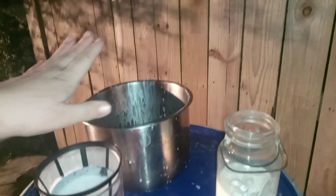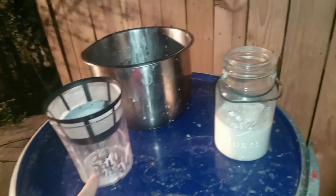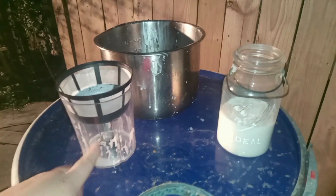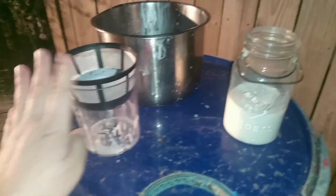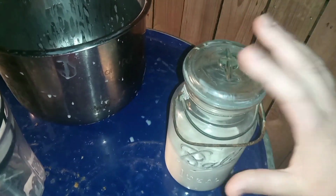So I milk into this, pour it into here, and then once it's poured into here and I measure it, it's about 14 ounces. I don't have to measure it because I know about what they're making, but thanks to this blender cup, I know how much they're making, and then I put it into here, and then I just put this over it and close it up and put it in the refrigerator.